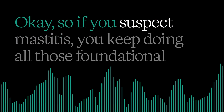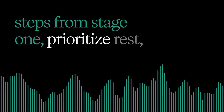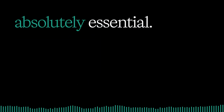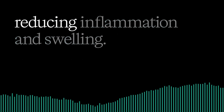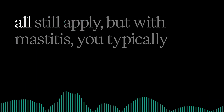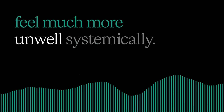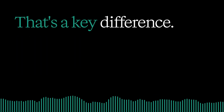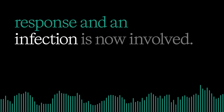Okay, so if you suspect mastitis, you keep doing all those foundational steps from stage 1. Prioritize rest. Absolutely essential. Continue using cold packs frequently on the affected area to keep reducing inflammation and swelling. Check latch and positioning. Avoid tight clothes. All still apply. But with mastitis, you typically feel much more unwell systemically. That's a key difference. It indicates a more significant inflammatory response, and an infection is now involved.